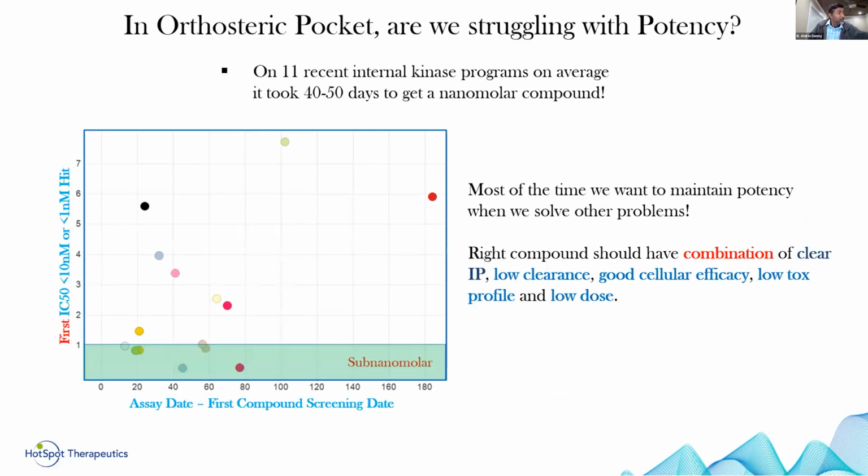So now, there are multiple different projects. One could be an orthosteric pocket. This is more like case one that Amit talked about in kinases, where he was talking about DFG and DLG and other things. So this is the data that I have on 11 internal kinase programs. If you don't know, there are about 52 kinase drugs on the market right now.